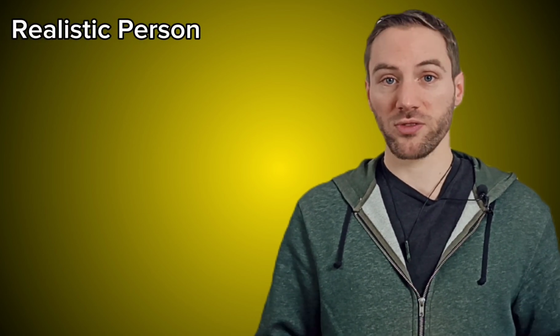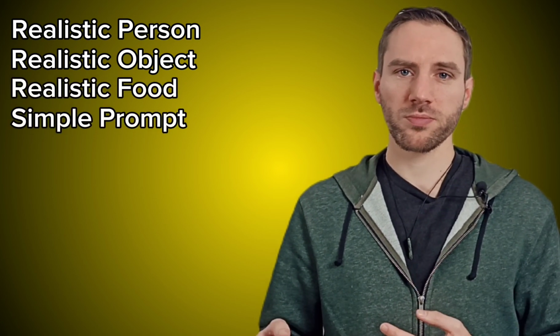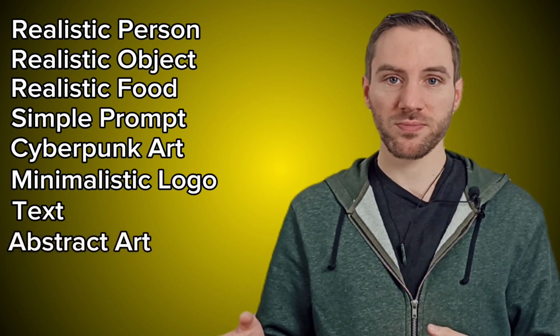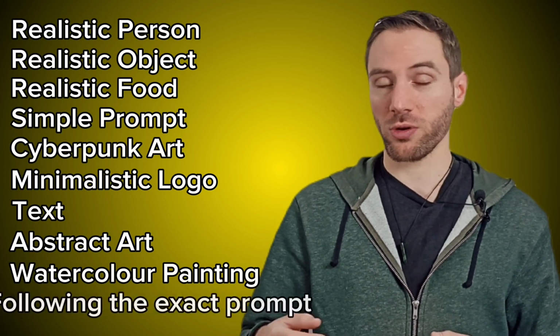When we have gone through the different picture categories, at the end we'll also look at the categories ease of use and pricing. But for now, let's continue with the different pictures, and the categories we will look at are realistic person portrait, realistic object, realistic food, a very simple 1 or 2 word prompt, futuristic cyberpunk art, minimalistic logo creation, creating text in the image, abstract art, watercolor style art, and how closely the image generator follows the relatively complex prompt.